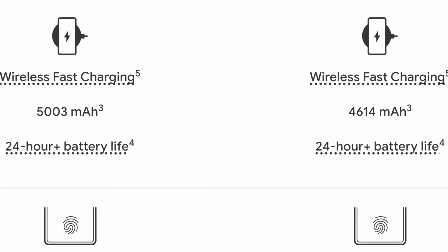There is a fingerprint reader on the phone. They did include that back in the phone finally. What I don't like about it is they did put it on the screen and not on the back of the phone like the previous Pixel models, such as the 2 and the 3. I thought that was a great place for it. You're already holding your phone with your finger in the back anyway.